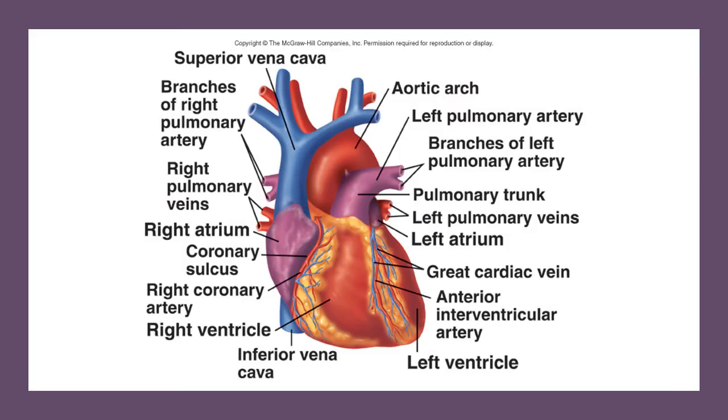Now, in order to understand what an ECG produces for us, we've got to have some knowledge of cardiac anatomy and physiology, and that's what we're going to go through on this session.